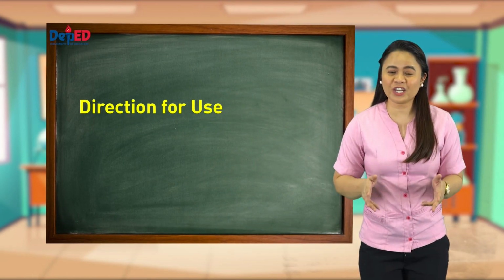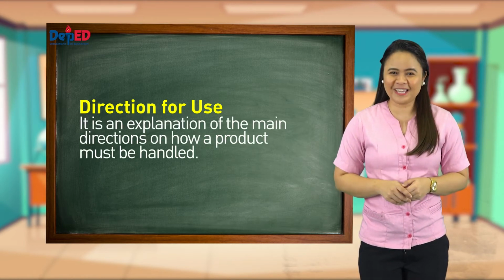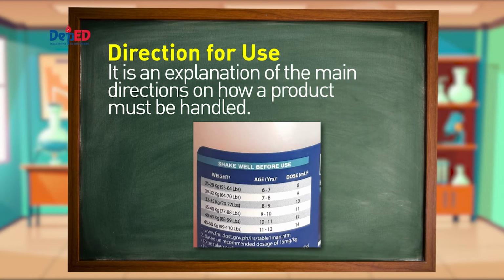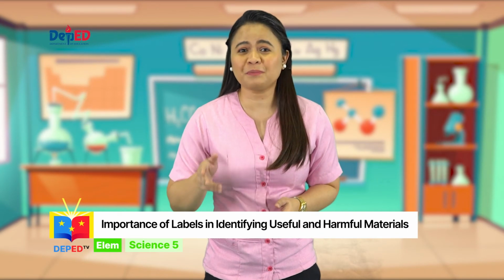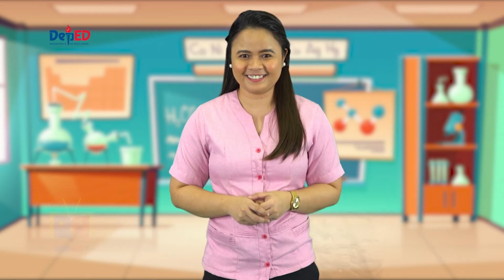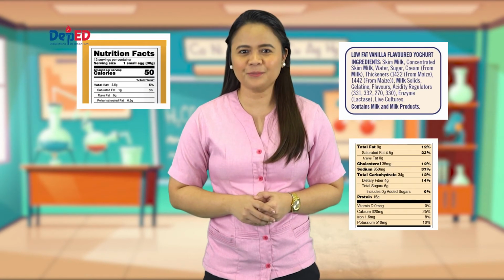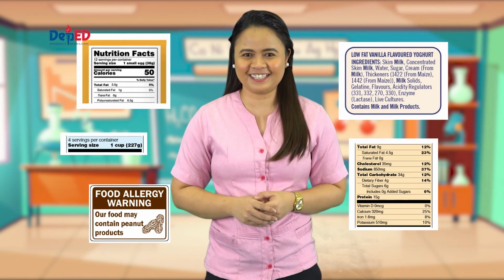Sixth label is the direction for use. It is an explanation of the main directions on how a product must be handled. It says here, shake well before use. There are also other pieces of information that can be seen in some food products. Examples are nutrition facts, ingredient list, daily value, serving information, and the food allergen.